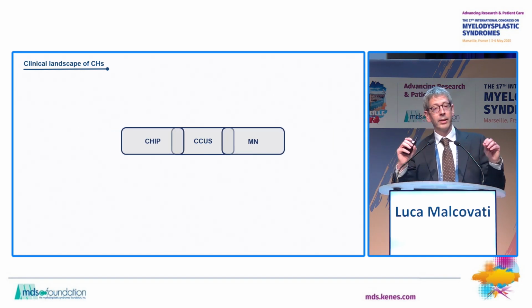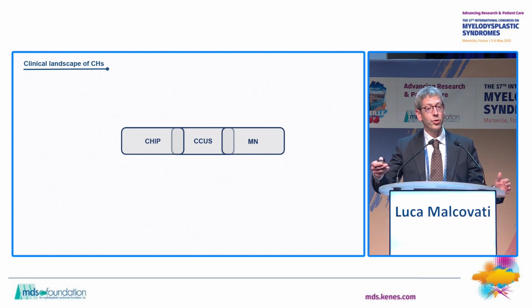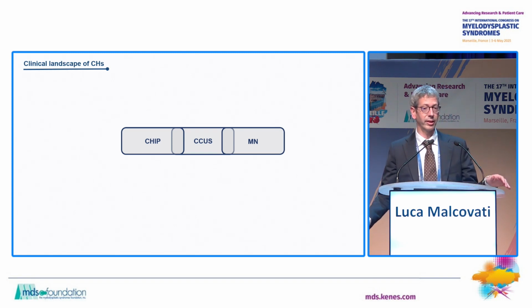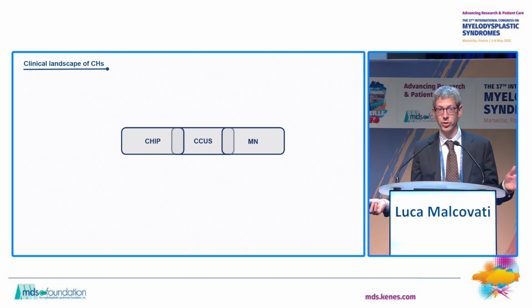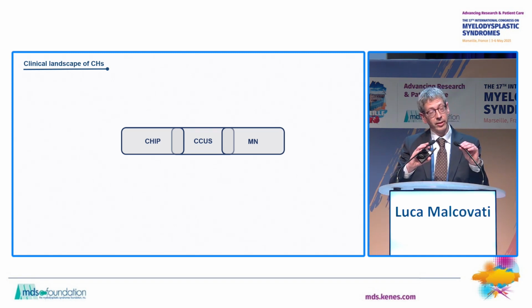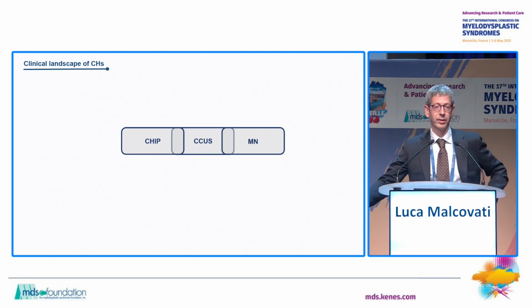In particular, the relationship between CCUS, in particular high-risk CCUS, and low-risk MDS, as well as on the other side of the spectrum, the relationship between the otherwise or apparently otherwise explained cytopenia and the clone, which not always can be entirely dissected.